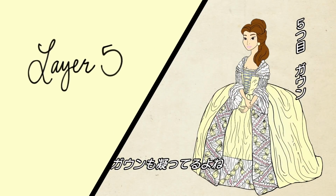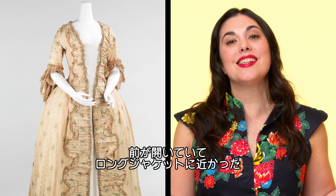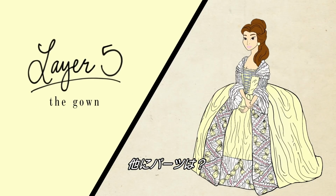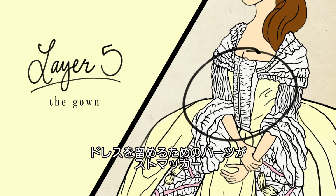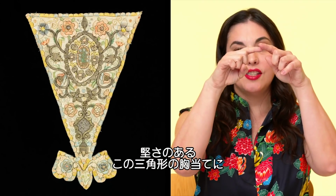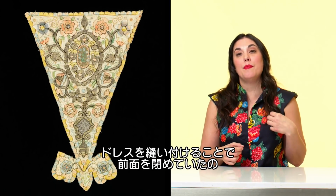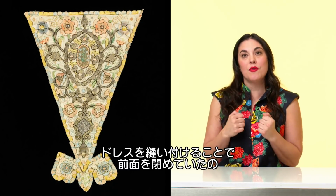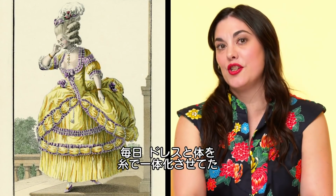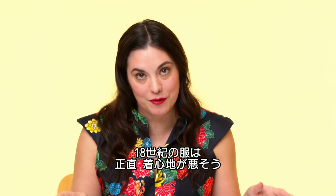And then the gown, which was in multiple pieces. Your gown wasn't exactly like we think of a dress today because it didn't close in the front. It was more like a long jacket. The second part of the gown? In order to fasten your gown over your corset, you would be wearing what's called a stomacher. A stomacher is a stiffened triangular piece of textile that your gown would then be pinned or sewn to keep the front of your dress closed. Women were literally sewn into their dress each and every day. Let's face it, 18th century fashion was not comfortable.